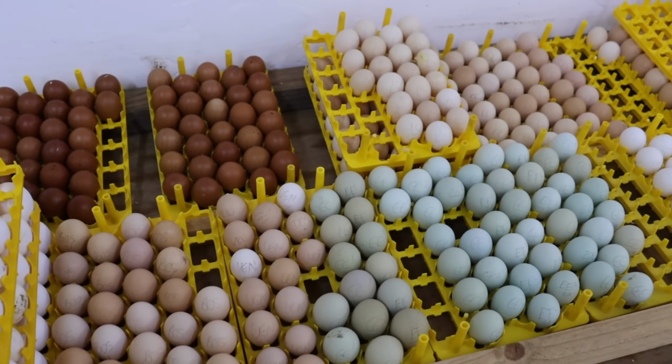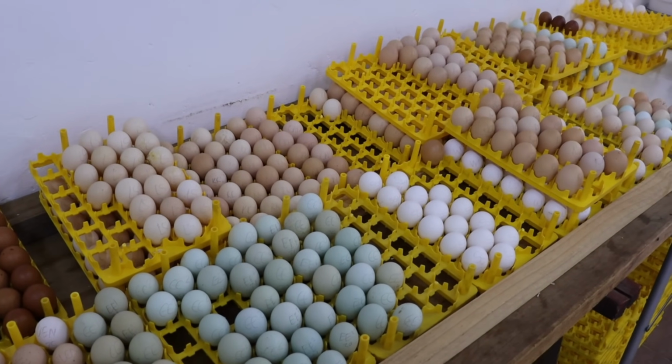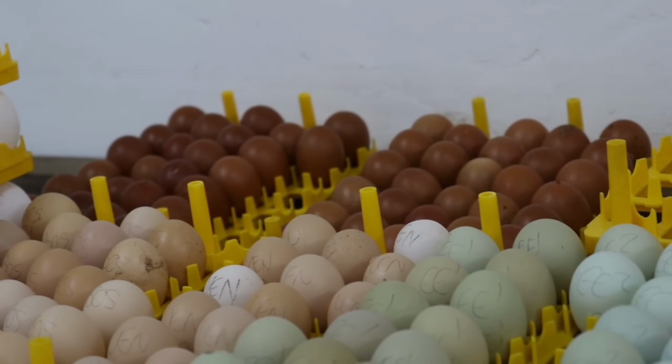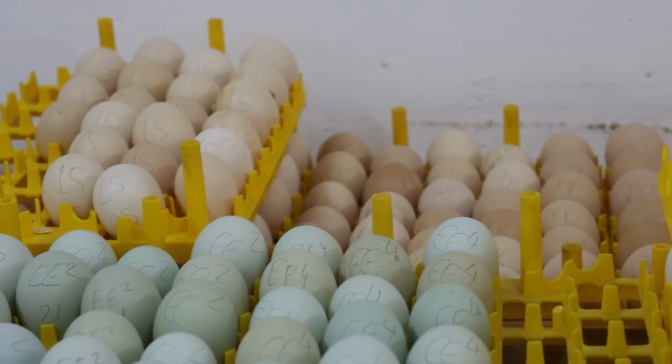You'll note that the eggs are elevated, or at least the egg trays are elevated on one side. And the reason for this is those trays get rotated every single day to ensure that the yolks and the embryo inside the egg remains free and unattached on the inside of the actual egg.